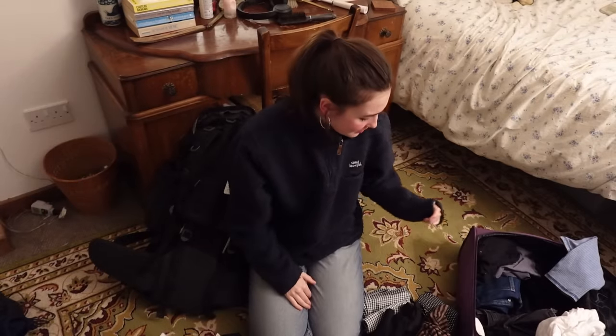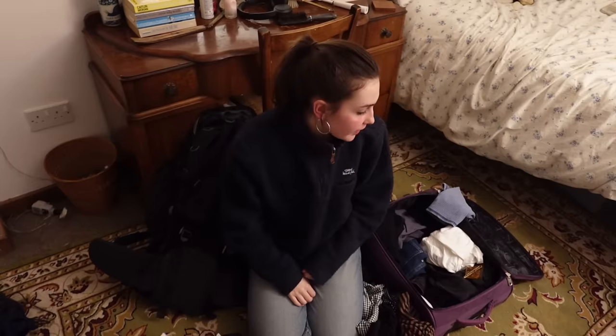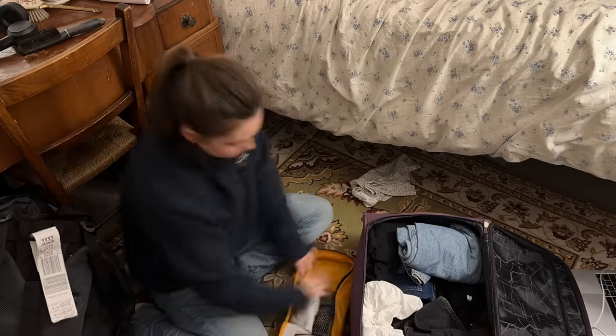This is such a weird angle, but I've started packing all my clothes. I brought my whole wardrobe back with me, which now I'm regretting because I actually didn't wear half of it. Anyway, so I'm gonna pack up.